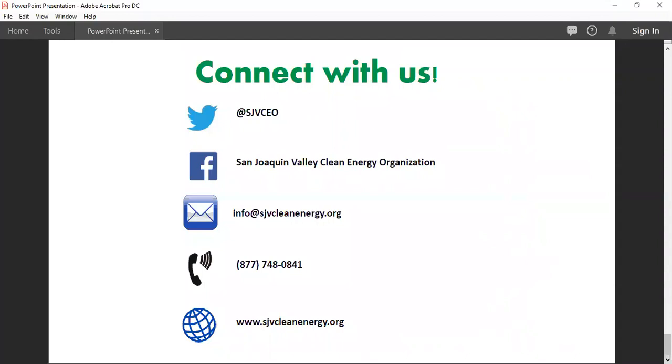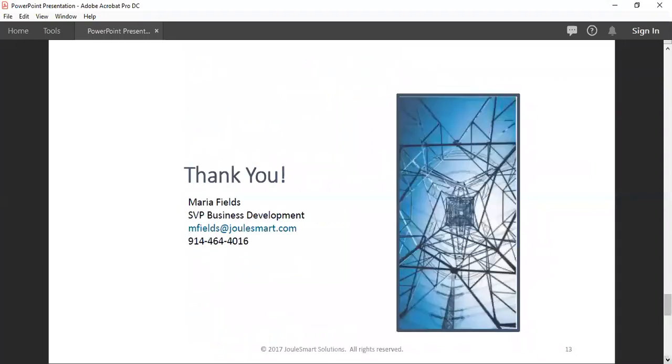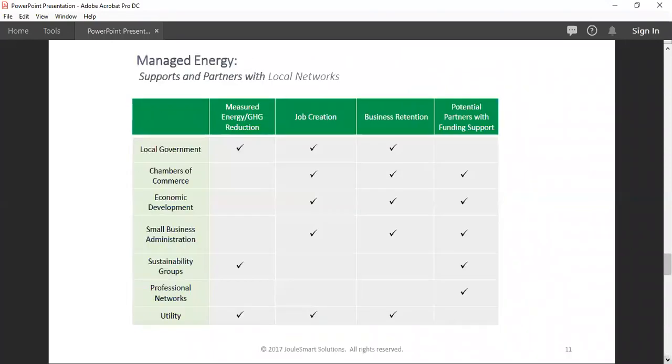Lauren Seymour also has a question. She asked, how has JouleSmart partnered with utilities in the past to encourage deeper energy savings? We have worked with utilities, and at a high level the partnerships and the goals I had on that page are in some ways similar for utility account reps. They're trying to create deep savings and measured savings across kilowatts, kilowatt hours, and therms.